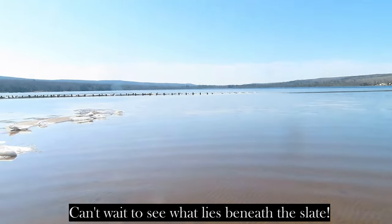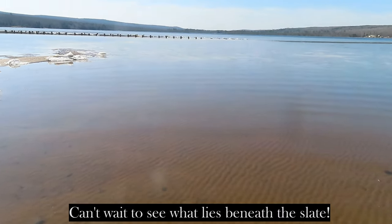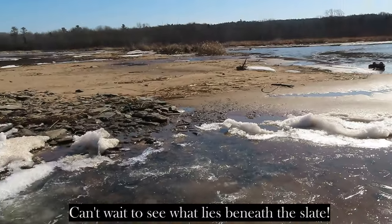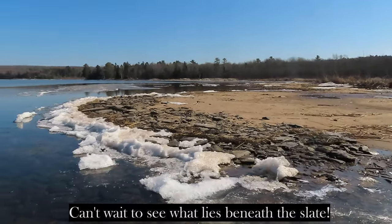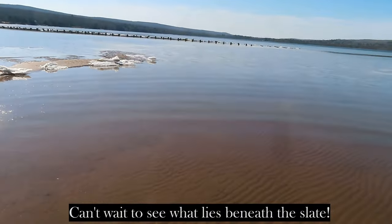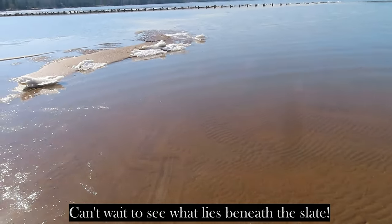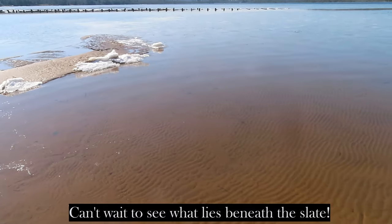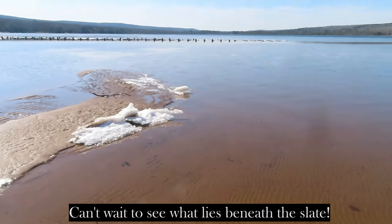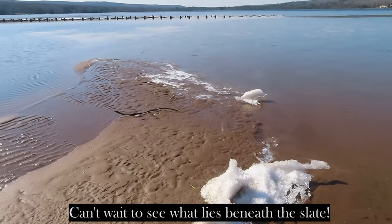Look at how close the ore dock is. You probably can't tell with this darn camera. Oh my gosh, I'm breaking ice as I go. Thin splinters of ice. Never dreamed we'd get out here this early. I thought it would be into the summer before we could come out here.